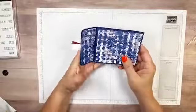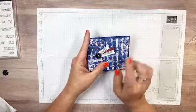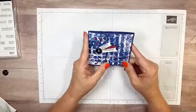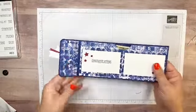Alrighty, so this was actually a pattern I made up myself. I saw something similar to it online, but it was something that was cut out with a machine, and who shall remain nameless. And I wanted to make something of it with just our cardstock and DSP.